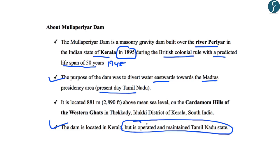So it is a unique feature about this dam, and it is a special arrangement that has been made about this dam. Further, it is located on the Cardamom Hills in the Western Ghats in Idukki district of Kerala. So we should understand that the predicted lifespan of this dam was only 50 years and it was completed in the year 1945 itself. And as it has been functional for more than 120 years, there are chances that a disaster could happen due to flood-like situation.